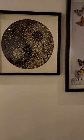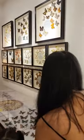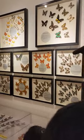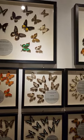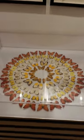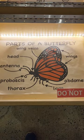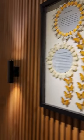So Diana's corner. So this is probably Diana. So these are the different pieces of butterflies here. Amazing. So no question. Very much well preserved. So this is the illustration for the parts of a butterfly. Look at that.